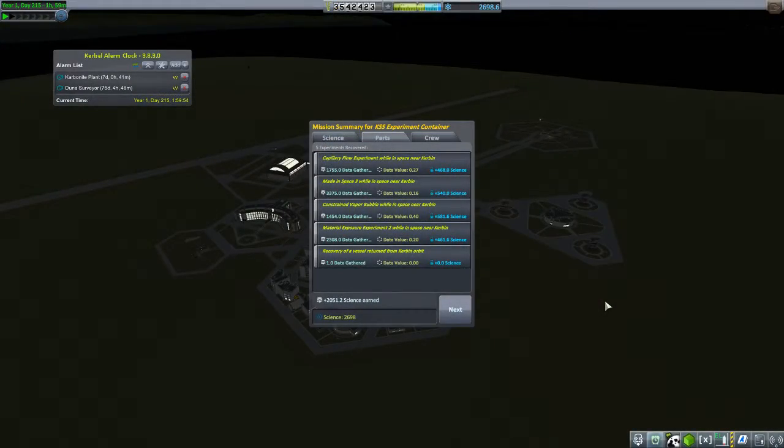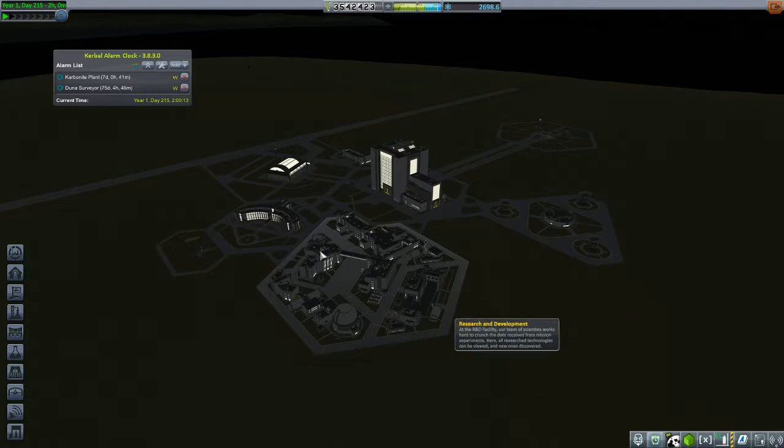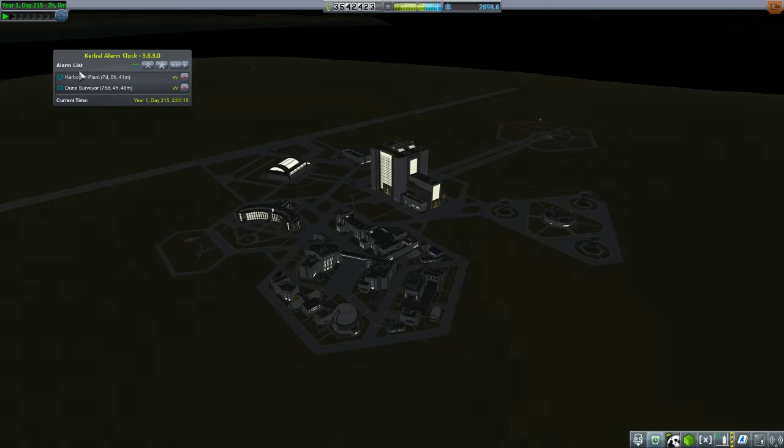But in the meantime, I did manage to get that Kerbal Space Station science return vessel down and got about 2,000 science. So let's take a look at what we can do with that. It was a pretty uneventful return once I was finally able to remember to attach parachutes to that thing. So that went pretty easily. And you'll see that I have a new Karbonite plant that is being sent out to Minmus. So we're just going to start that thing over.